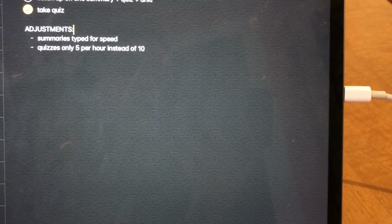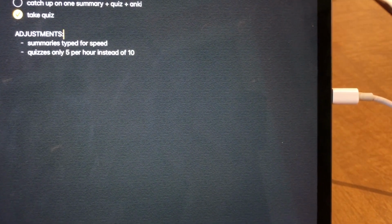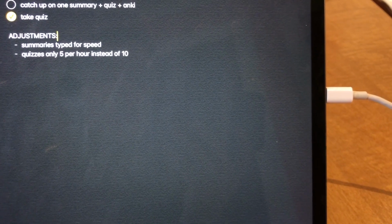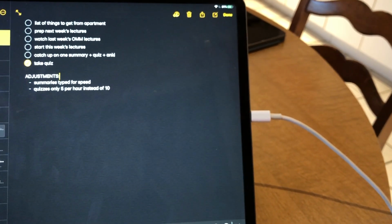But then also for the quizzes that I make, I'm just gonna make 5 per hour instead of 10 because 10 was a lot and I was trying to keep up with it and it just wasn't really working. So those are my adjustments. That's my to-do list. Hopefully we can get that done.